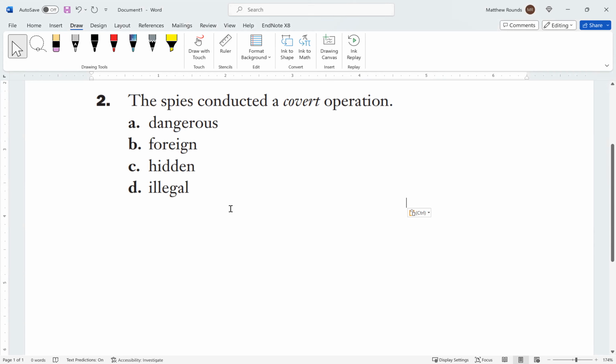All right. The spies conducted a covert operation. Are there any words that you can eliminate? Contested and covert. I would be able to eliminate foreign. Why can you eliminate foreign? Because it's not even part of the operation.